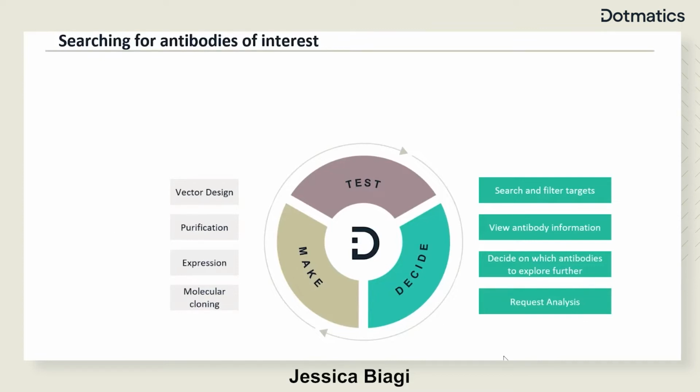I will now jump into the system where I will search and filter targets, view all this information, and then request another analysis from Kelly.